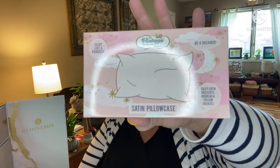Number 24. It's a big guy. Satin pillowcase. Sleep like a princess. I do not have any of these. I've never tried to use something like this. This has a retail value of $10.